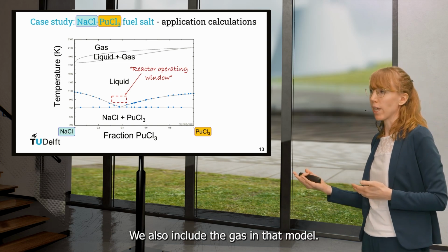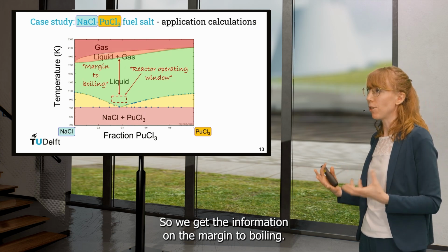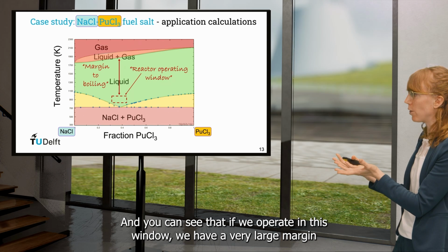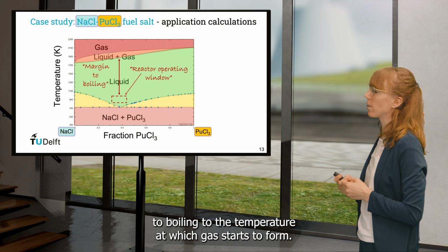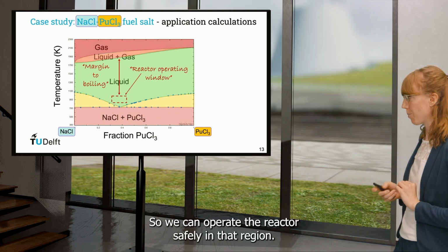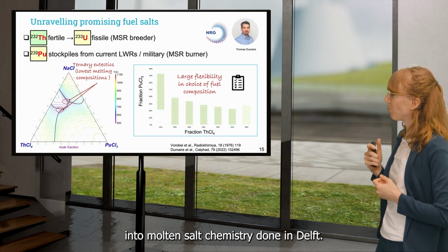We also include the gas in that model, and we know with the model when the gas is stable. So we get information on the margin to boiling. And you can see that if we operate in this window, we have a very large margin to boiling, to the temperature at which gas starts to form. So we can operate the reactor safely in that region. With that introduction, let's dive into molten salt chemistry done in Delft.